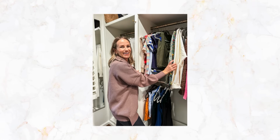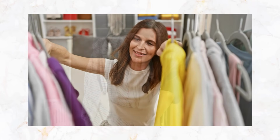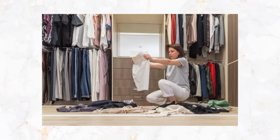This kind of editing takes time, but the results are incredible. Your wardrobe becomes more streamlined, more personal, and honestly, more powerful. Because now, you're not dressing from a pile of random options. You're dressing from a focused, thoughtful collection. It's not just minimalist thinking. It's intentional dressing. And it's a habit that makes you look effortlessly elegant without spending more.